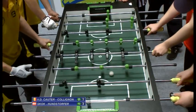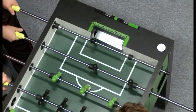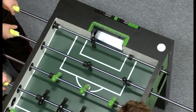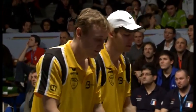HUNDSTORFER tried to brush that pass up, stolen away by Collignon. Frederic Collignon walking it around. And stroking it to the near side. It's match point for Collignon and van de Carter.